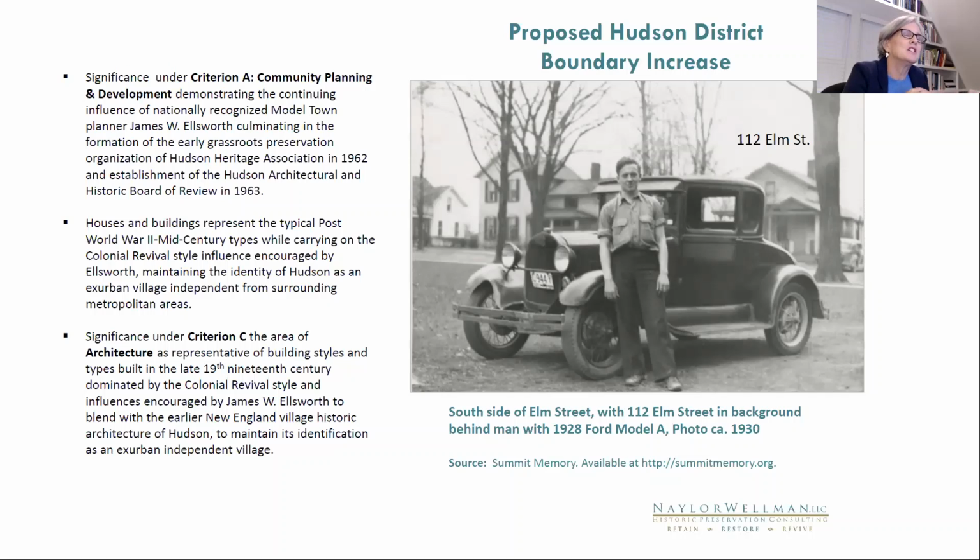So with the boundary increases, it really gave an opportunity to memorialize the story of Hudson as being this important place, with Hudson Heritage and the Hudson Architectural Review Board, James Ellsworth, of really institutionalizing this important preservation history very much related to Hudson.